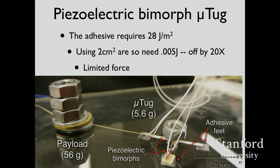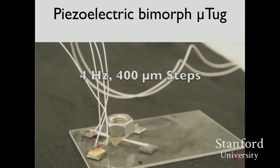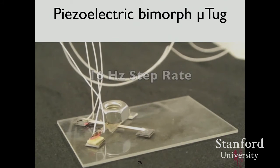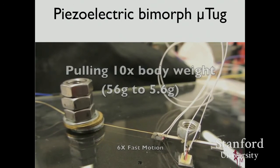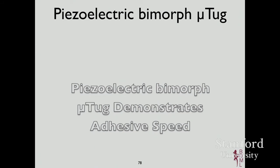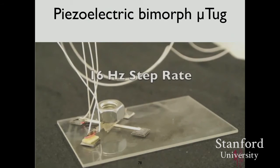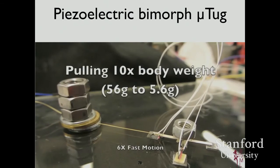So, without further ado, here is our first microtug robot. You see the motion there if you look carefully. This is operating at 16 hertz now, and at 16 hertz it's fast enough that it just kind of seems like it's gliding. I'll do that one more time so you can, now that you know what you're looking at, see the little walk, the faster walk, and here's the glide towing about 10 body weights.